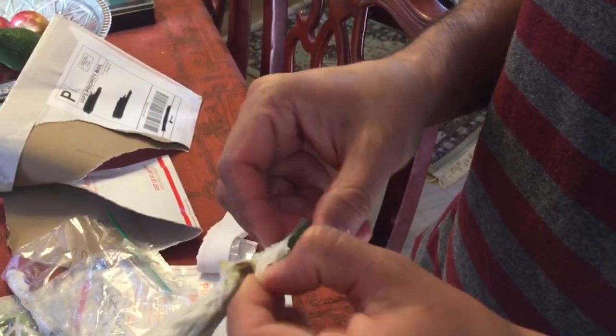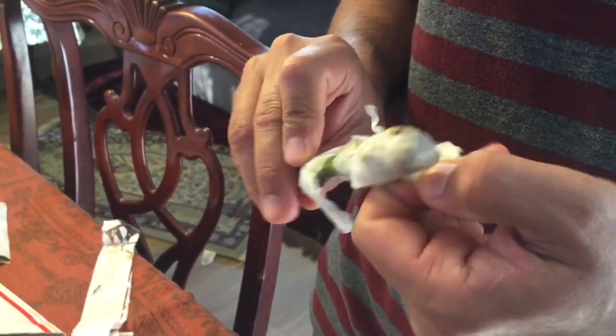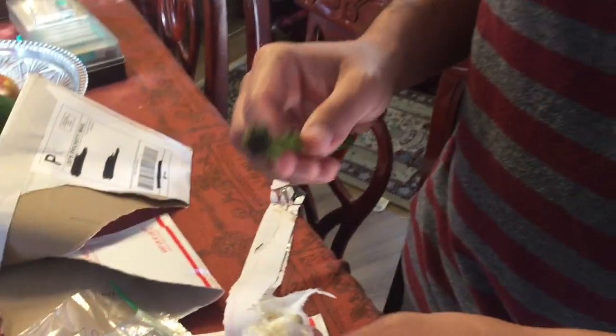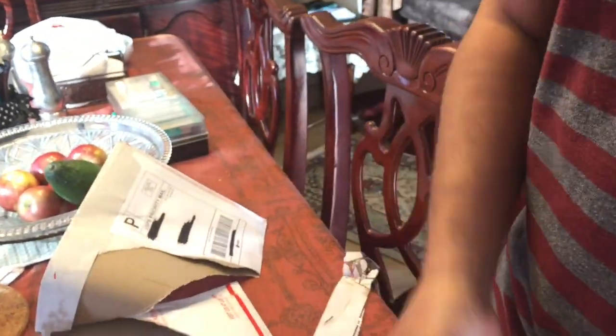It's covered in some, kept fresh in a napkin, paper towel, nice and moist. These came yesterday, by the way, but I can graft them today though. Look at that, beautiful. Let's get it ready.